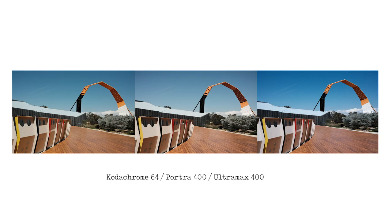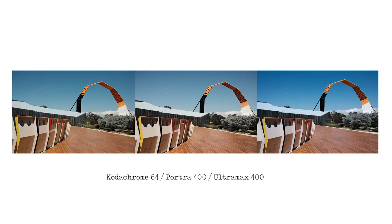I think probably either the Kodachrome or the Ultramax one is my favorite, but they're all kind of similar. Now, one thing to notice is that the Kodachrome and the Portra ones through all of these sets of photos are very similar. So I probably wouldn't use both of these going forward. They're just kind of too similar for me. So Ultramax is definitely the one that looks a little bit different.